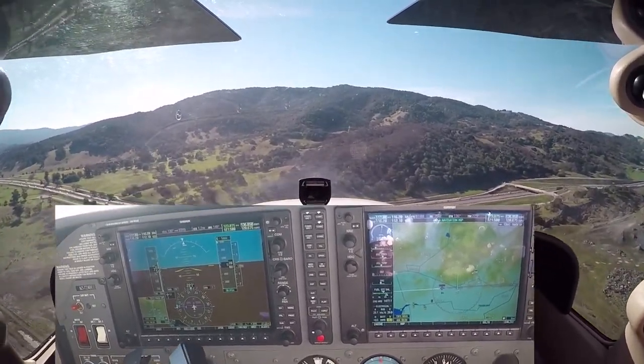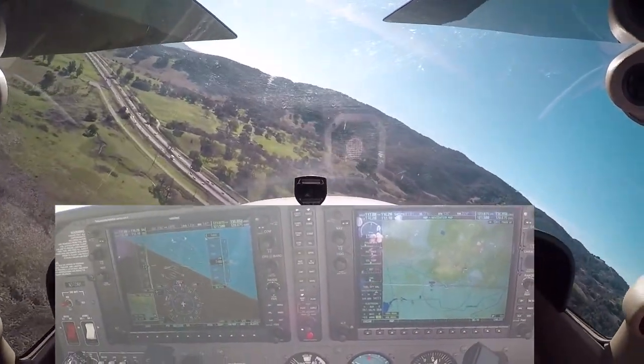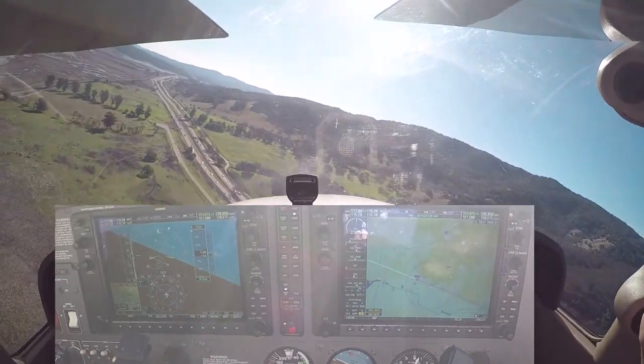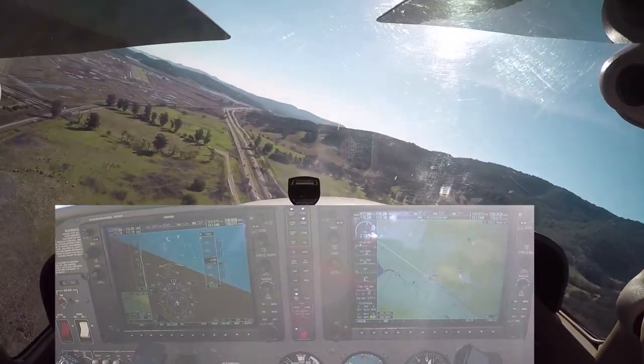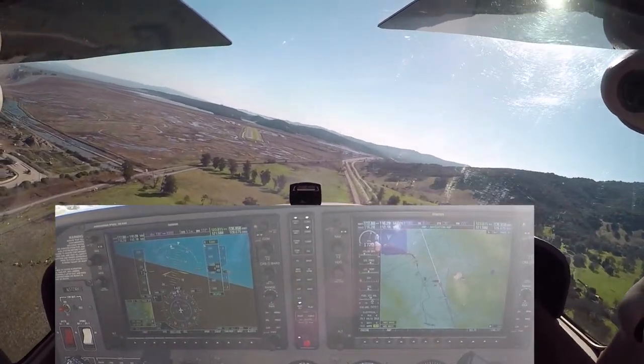Good. It's good. Gusty. It's nothing compared to the summertime. I bet. How's your path look? Path looks good. Nope. Does not look good. I'm high.